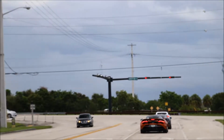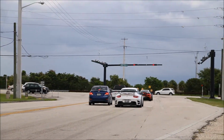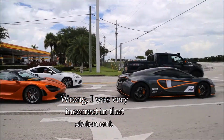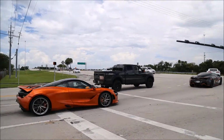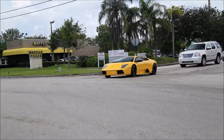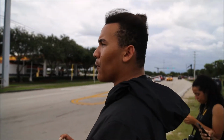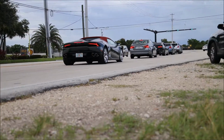Very tame, very tame. This is about to be a very interesting green light. Daniel says that was a gated 6. Definitely. Incredible. You can tell by the way he took off. Incredible. There's the Huracan E.